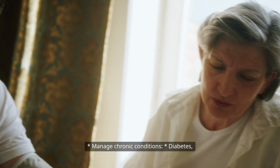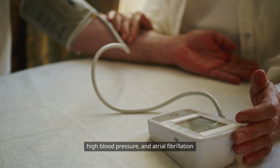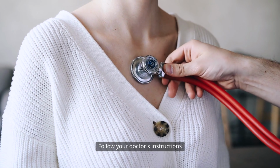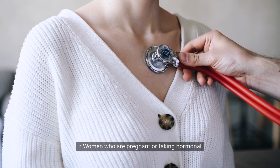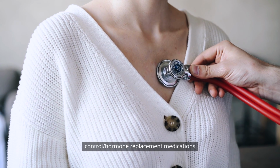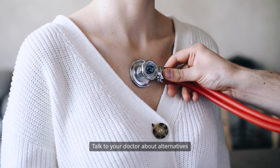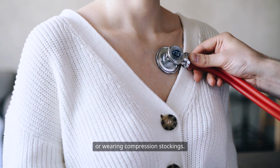Manage chronic conditions. Diabetes, high blood pressure, and atrial fibrillation increase your risk of blood clots. Follow your doctor's instructions for medication and treatment. Women who are pregnant or taking hormonal medications: pregnancy and birth control or hormone replacement medications increase your risk of blood clots. Talk to your doctor about alternatives or wearing compression stockings.